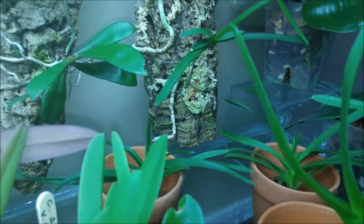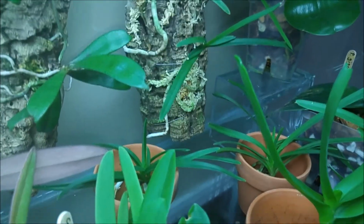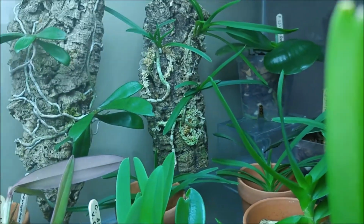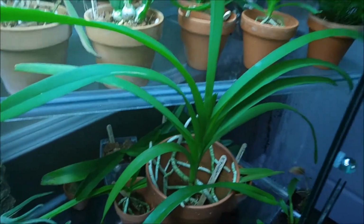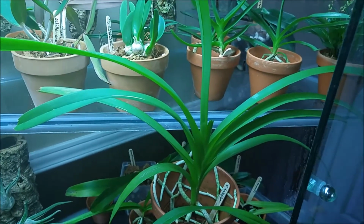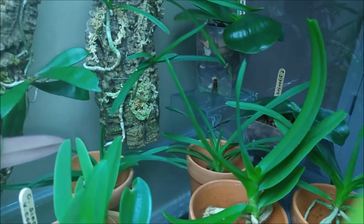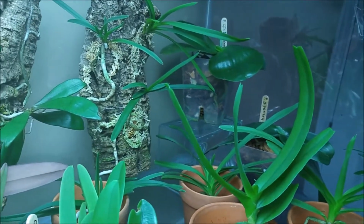So I have 7. I killed some, I gave away a few, and I still have 7 seedlings of Vanda tricolor, which are growing, and they're not small plants. This is my almost adult Vanda tricolor. She has a big leaf span, so those babies will be someday just as big. They will definitely have to move out of the tank.